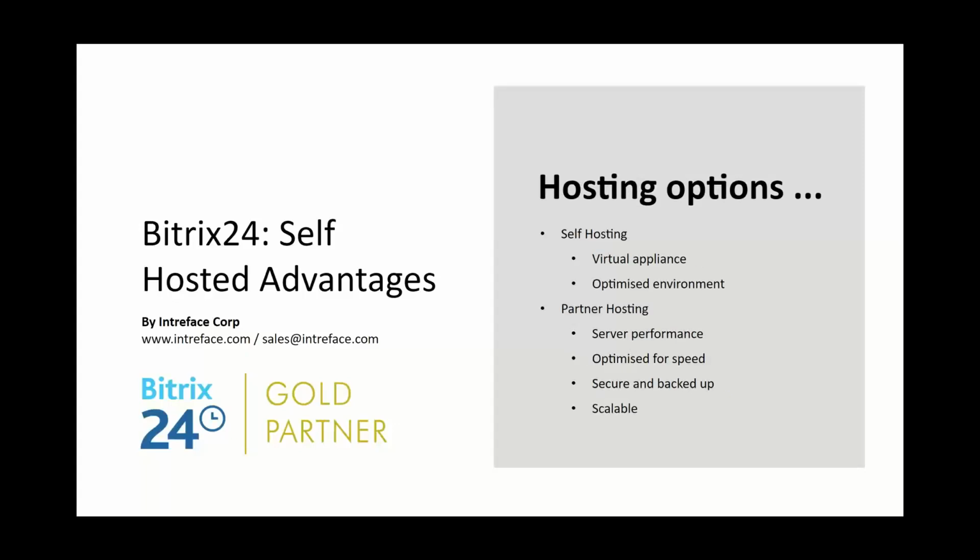Okay, so looking now at the hosting options for the self-hosted edition. Whereas the Bitrix24 Cloud is hosted by Bitrix on AWS, with the self-hosted edition you need to decide how the system is hosted. You have a choice to host in-house, or you can use a partner's hosting services. For self-hosting, we provide a virtual appliance. This is a free application that allows Bitrix to be run in a pre-configured and fully secured virtual environment. This saves time on product installation and maintenance, and it will also improve your overall system performance.